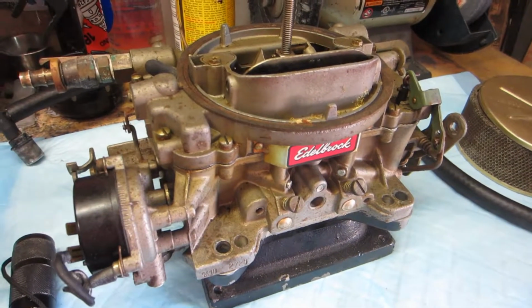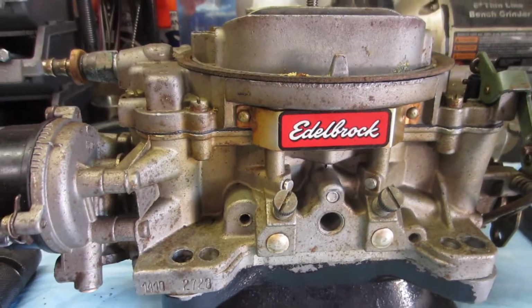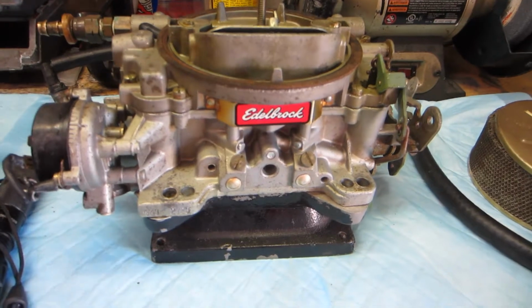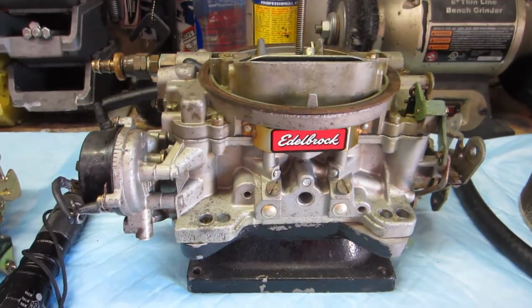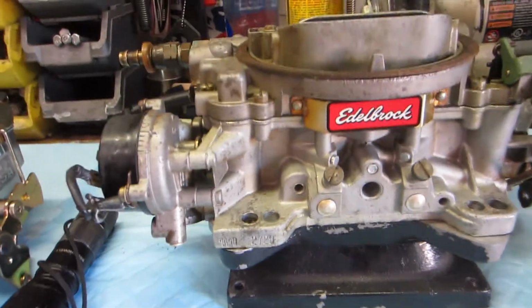So here I have my Edelbrock 750 Marine Carburetor 1410. And it's a little filthy. Hold on a second. Okay, that's a little better. Alright, sorry about that. We just had to go get some of that fogging oil that we put the boat away with the last time off of the carburetor. And it looks a little better now. Only took about 5 minutes.